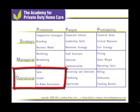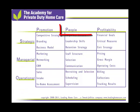We go down to the operational level in the promotion pillar, and we see those things that you're doing on a day-to-day basis: sales, intake, in-home assessments. These are the things that help bring new clients into your private duty company.